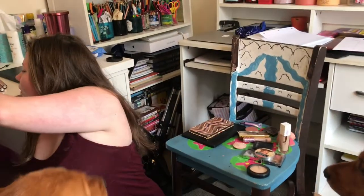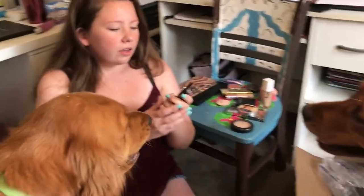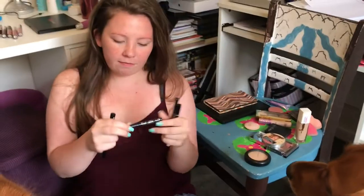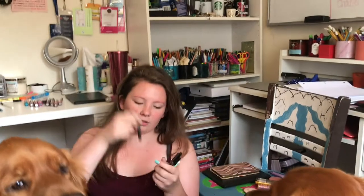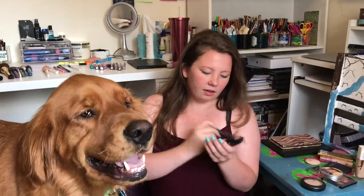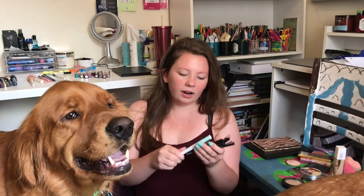After eyeshadow, I go in with eyeliner. And I have a variety right here. And there are some good ones. My favorite one is the Tattoo Liner by Kat Von D. There's some that are like, eh. And then there's also colored ones that I wear every once in a while. So this is what they have to choose from.